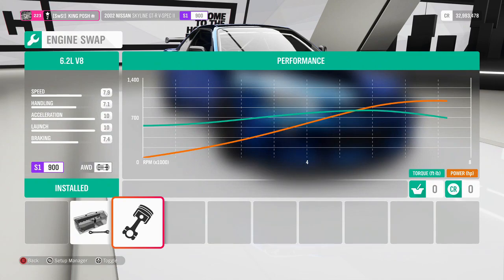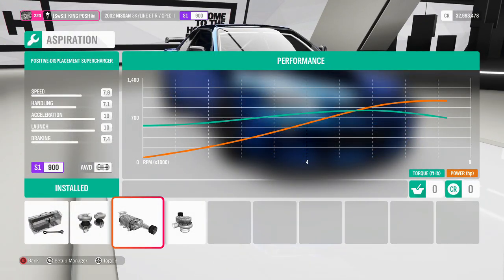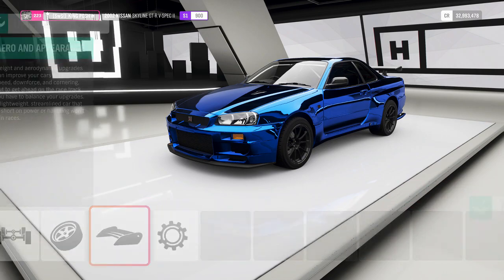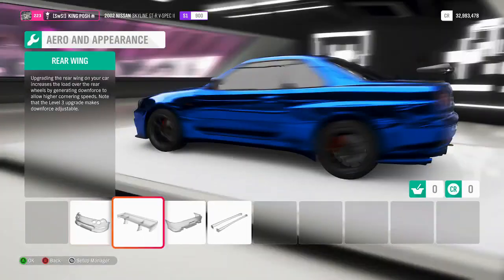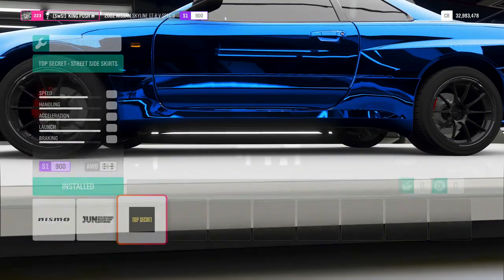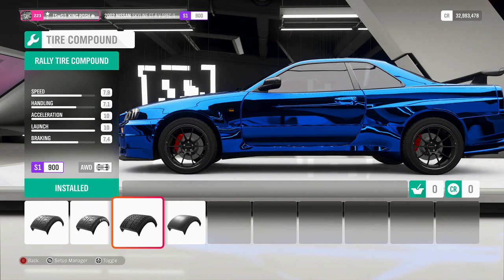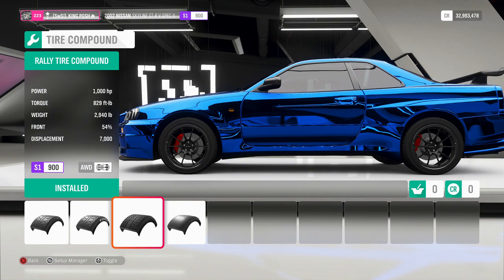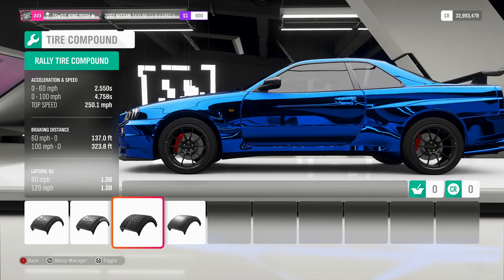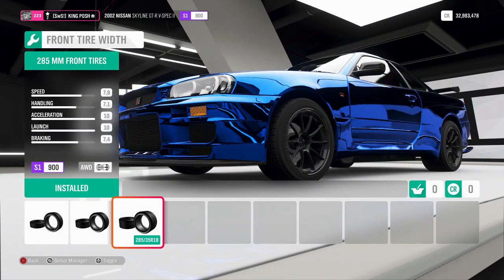So we got the 6.2 liter V8, stock drivetrain, supercharger. I think they all are. All right, top secret. Here we got Rally Tire Compound. It's got a sweet acceleration of 10. 0 to 60 in 2.5 seconds, 0 to 104.7, with a top speed of 250.1 miles per hour. It is fast, and it is great off-road.